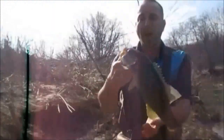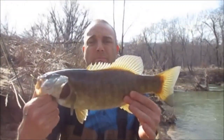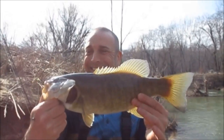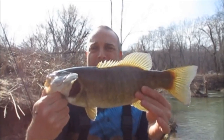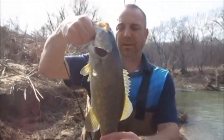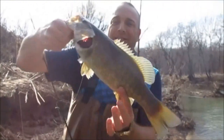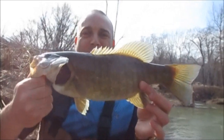That is a nice smallmouth. My God, that made my day already, just that one fish. That is a beast. They're here. It's just hard to get to them. The fishing's a little different. See, I'm used to standing in that water. Man. That is a beast of a smallmouth.